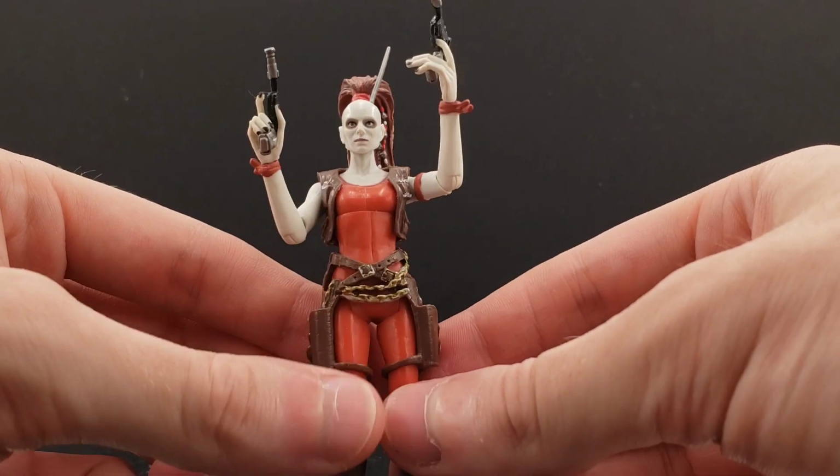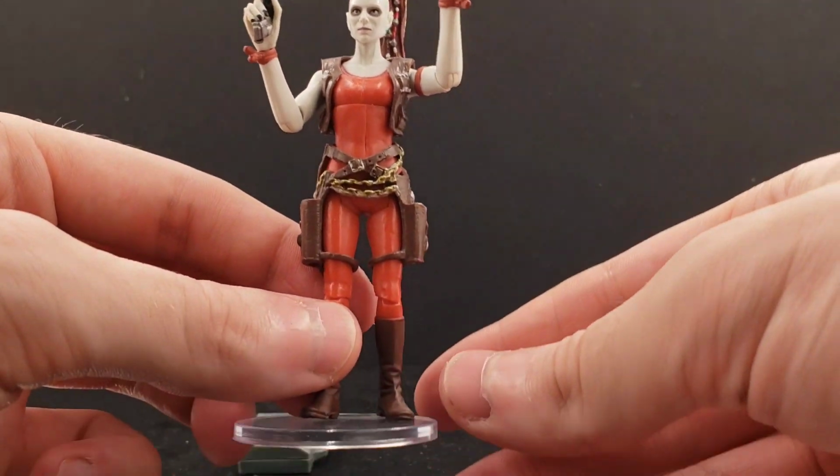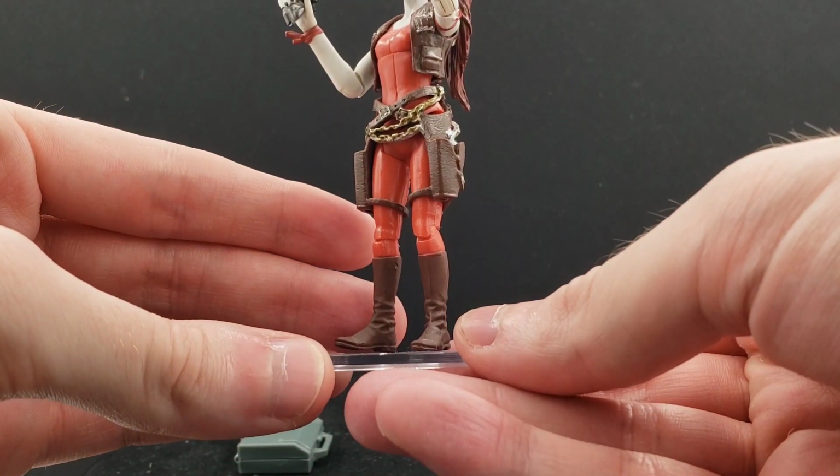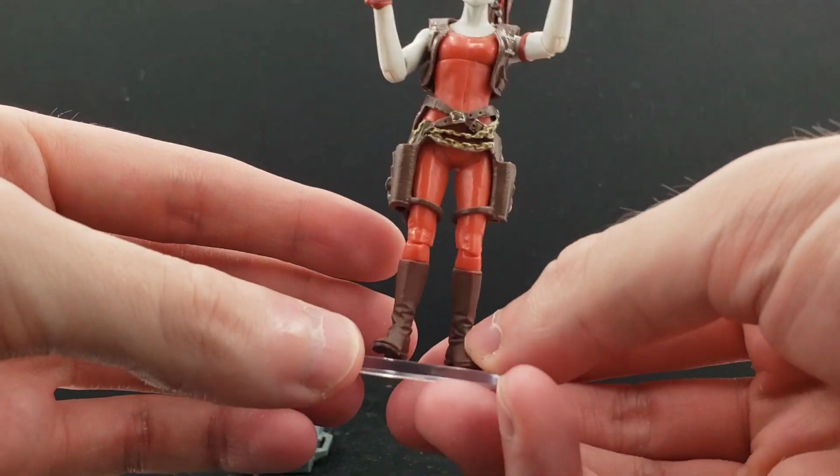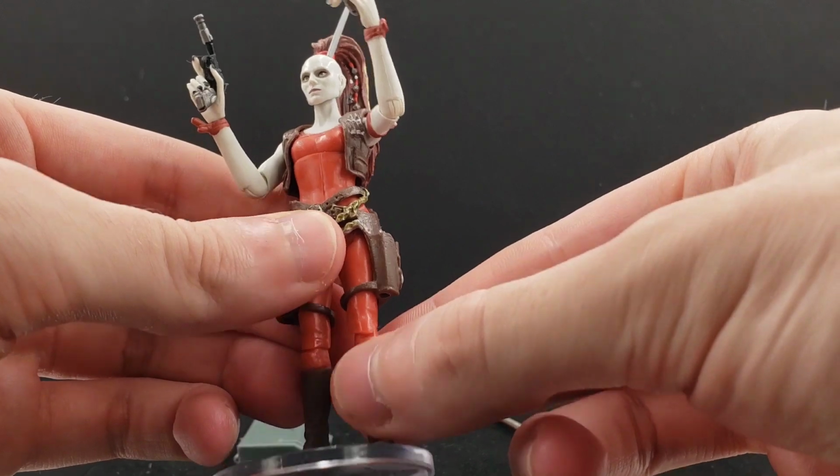Then you have her orange suit. And then brown boots. All has some nice details.